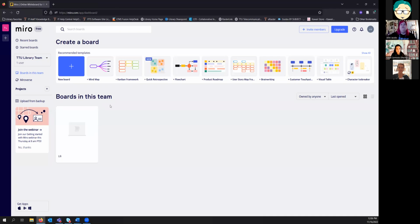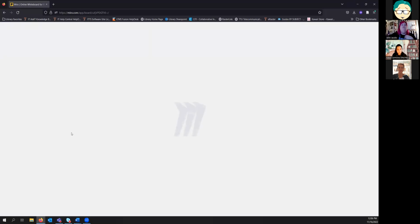Now, with the free version, I believe you're only allowed up to 3 boards. But as you saw previously, the boards are so giant that you can fit so much on them. And then the really great thing that I love about Miro is the templates that they have. So up here, when you go to create a board, you can choose a template to use. I like to go in and just create a blank board.